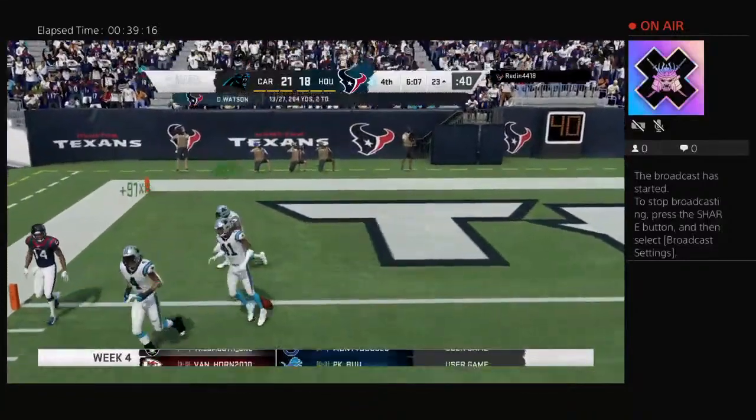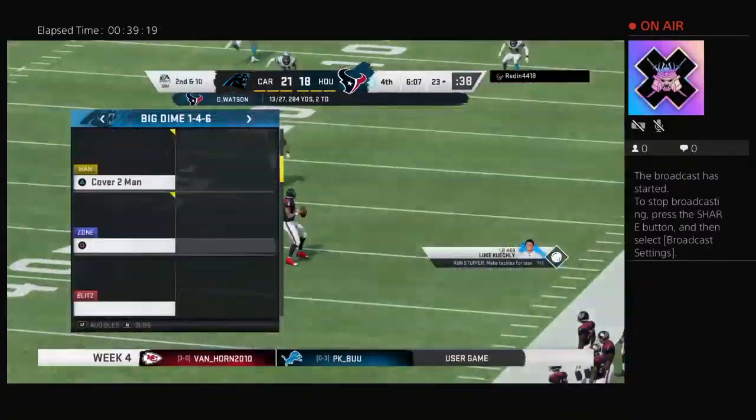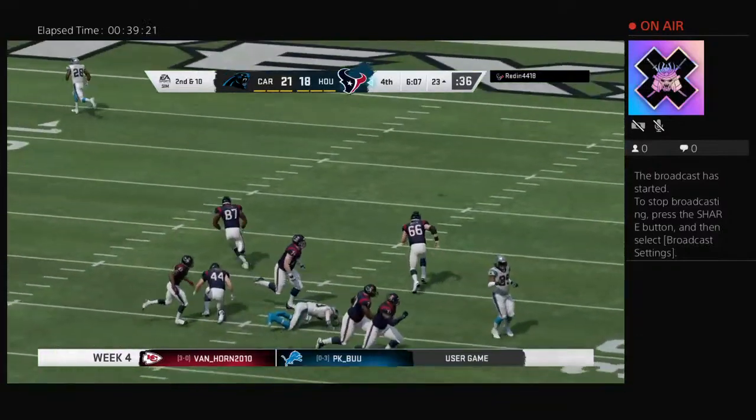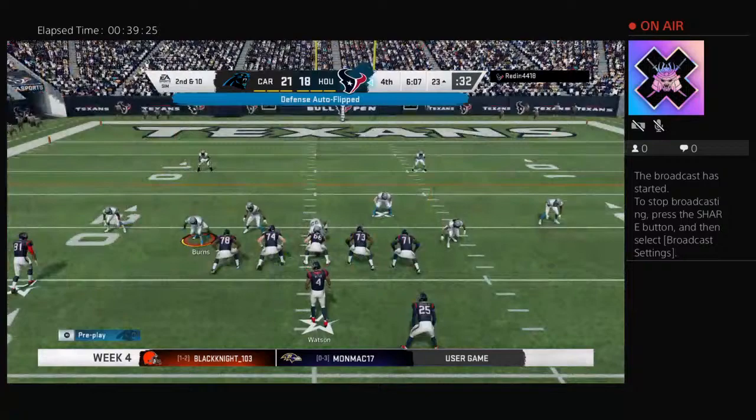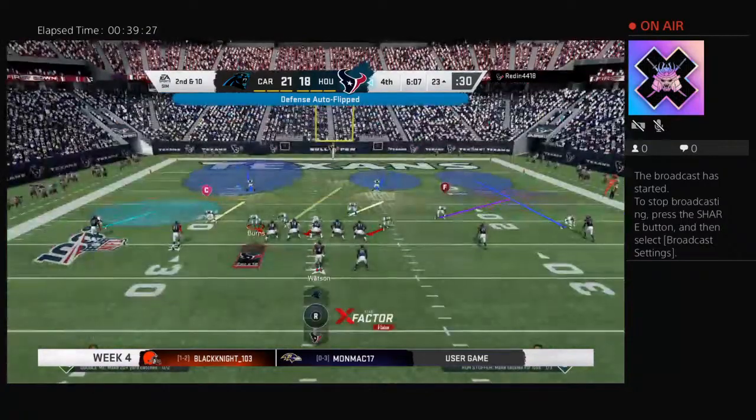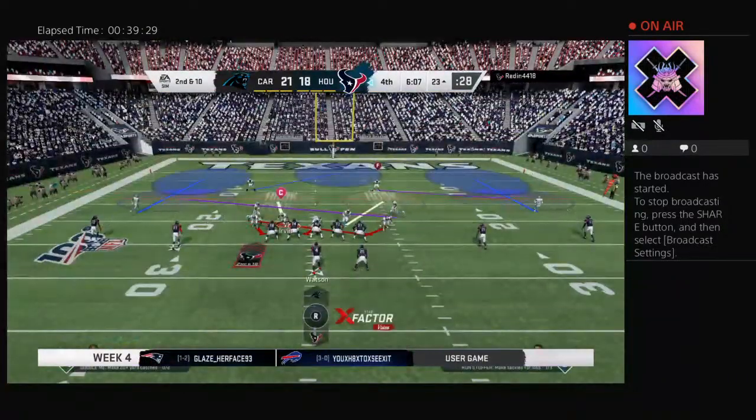And nearly picked it off. He had a chance to come down with that in the end zone, but it'll wind up just being incomplete. Pretty lucky to get the football back. Had his target out there waving the arms, saying I'm open, but maybe didn't see him quick enough.